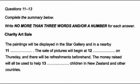Now listen carefully and answer questions 11 to 13. One of the most anticipated art events in Christchurch is the charity art sale organised this year by Neil Curtis. Neil, tell us all about it. Well, Diane, this looks like being the biggest art sale yet. And the best thing about it is that the money raised will all go to charity.